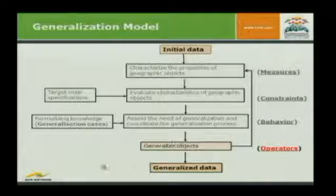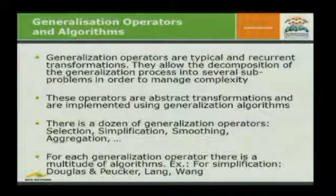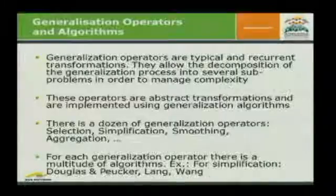Last level, generalization operator. Generalization operators are typical and recurrent transformations that you have to do in order to do generalization. This is the way you will decompose the task of the cartographer. When a cartographer is, like I was saying, generalizing a lake, he is doing probably 3 or 4 tasks at the same time. These operators are abstract transformations, and you will find them well documented in the literature. But of course, they are implemented using a variety of algorithms, and those are the algorithms that you will find implemented in FME. Examples of generalization operators: selection, simplification, smoothing, aggregation, enlargement, collapse.